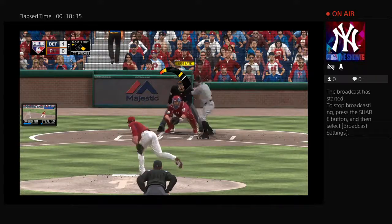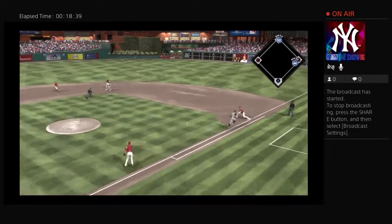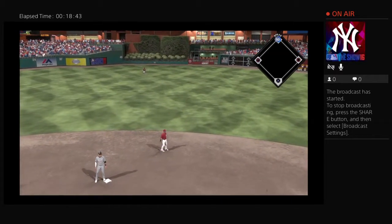Ready with the 0-1 pitch. Little tapper down the first baseline, and he won't even think about second as he'll flip on to first for the sure out.